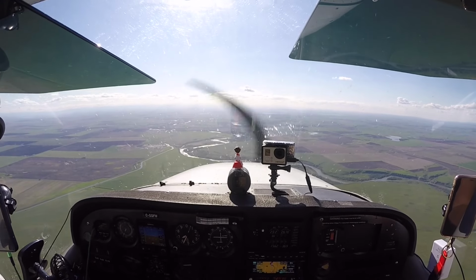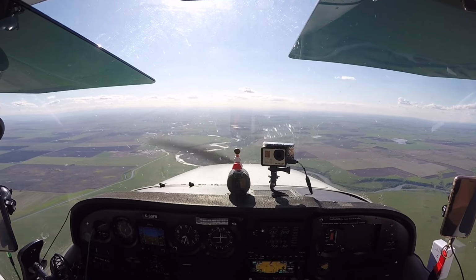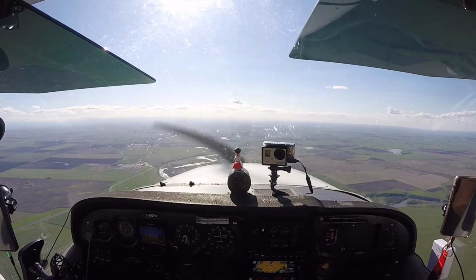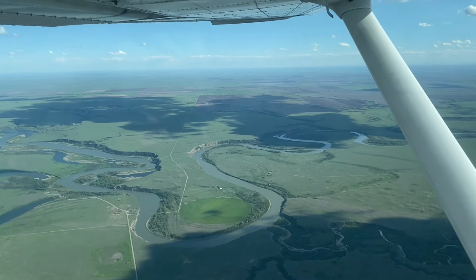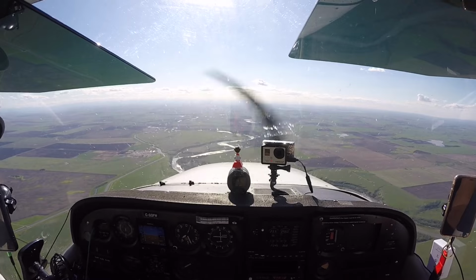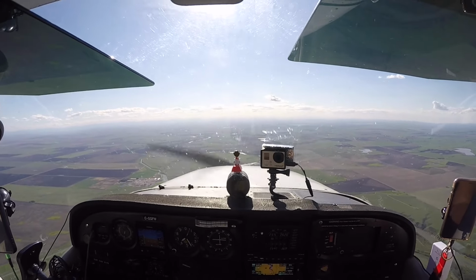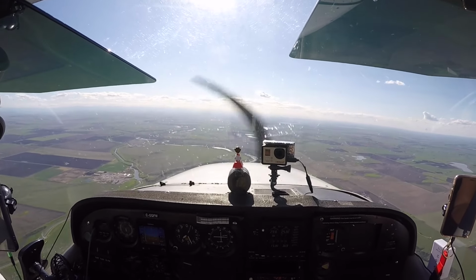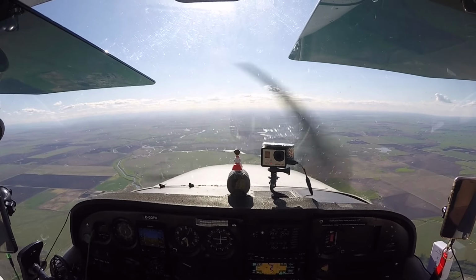Descend 8,000. 412 with you, 9 for 12,000. WestJet 412, Calgary Terminal, runway 35 right, descend 9,000. 35 right, 9,000, WestJet 412. Cross 4 miles final at 160 knots, contact tower 118.7. Cross 4 miles final at 160 knots, contact tower 118.7. Descend 9,000. WestJet 462, contact Calgary arrival on 123.85. 123.85, WestJet 462. Descend 8,000. Turn left heading 260. Left heading 260.